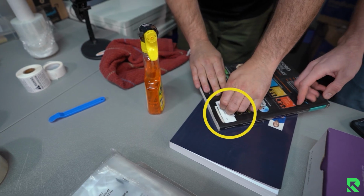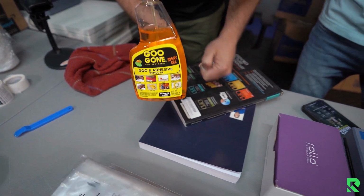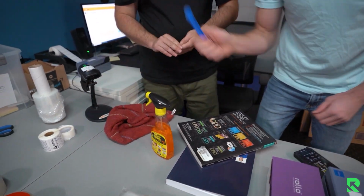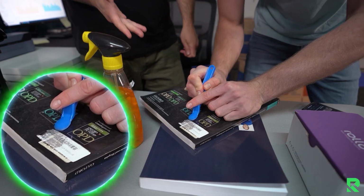The reason why I don't like doing this is because it leaves it all sticky, and see how hard that was for Steve? That's why I recommend using Goo Gone. You can just spray it a little bit like that, and then you can also use Scotty Peelers, all different types of tricks. Get up in there. Such a good tool. Scotty Peelers are like $9.